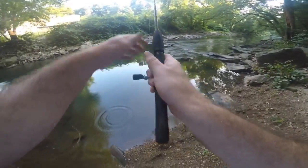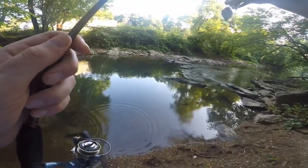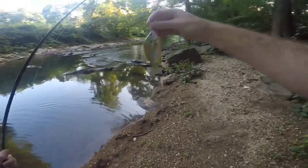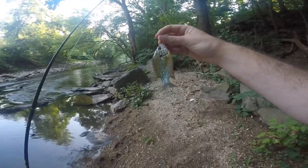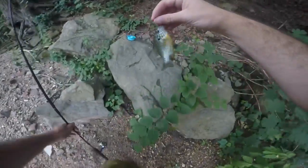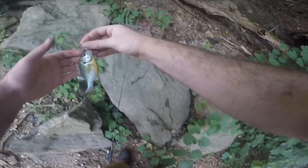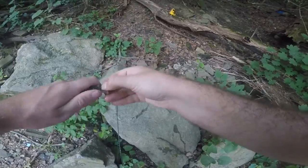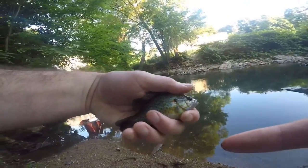All right, what do we got here? A very tiny, look at that, another little pumpkin seed. Majority of those fish down there are pumpkin seed, it seems like, but I've seen other stuff, so that definitely is not just a case. All right, let's get some underwater footage of this.